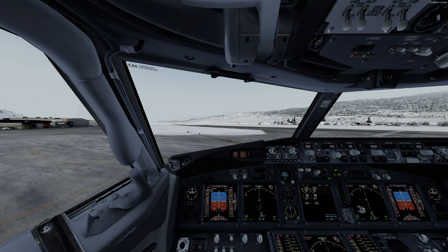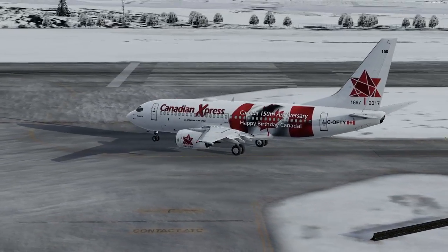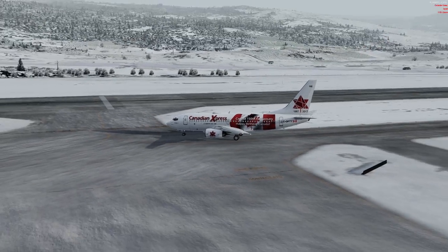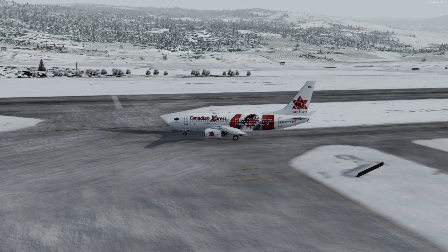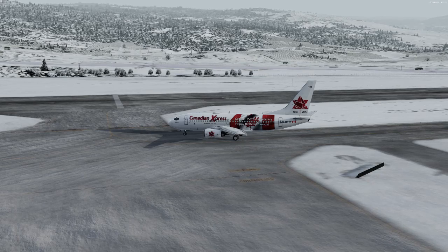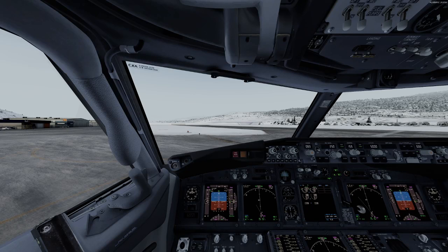Vancouver Center, Canadian Express 1, holding short runway 16 Kelowna, ready to go. Hey, Vancouver Center, WestJet 1200 with you, flight level 360. WestJet 1200, squawk 0716. Break, Canadian Express 001 runway 16, cleared for takeoff. Cleared for takeoff runway 16, Canadian Express 1.